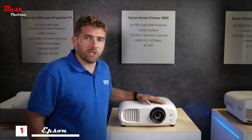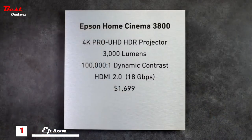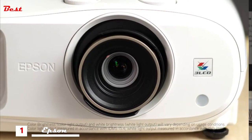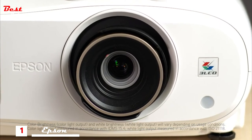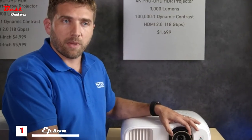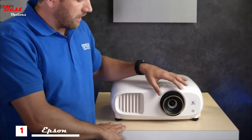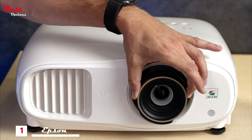This is a true three-chip, three-LCD projector. And you get 3,000 lumens of brightness, both color and white brightness, for a great HDR experience. We fully redesigned the lens system with a multi-element glass structure to support the 4K picture. You can easily adjust the zoom from here and the focus too.